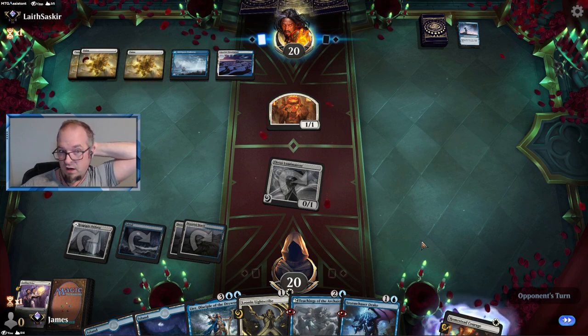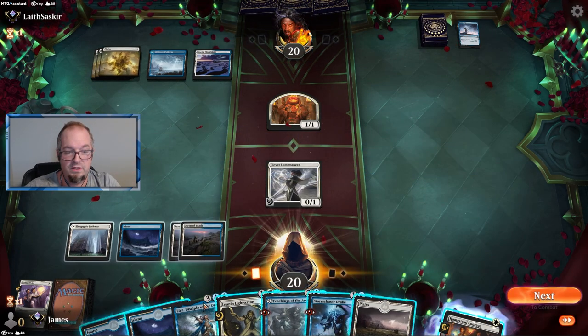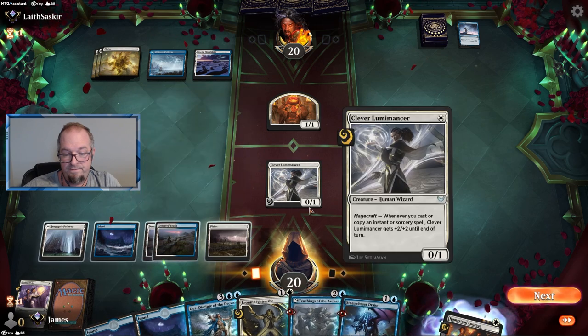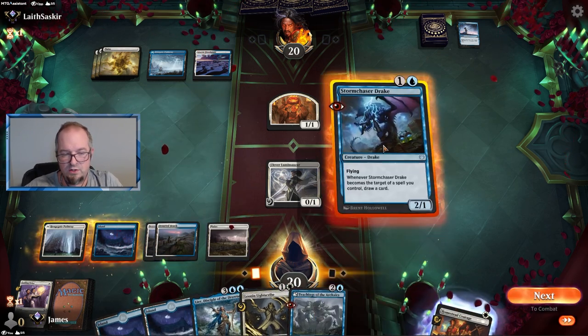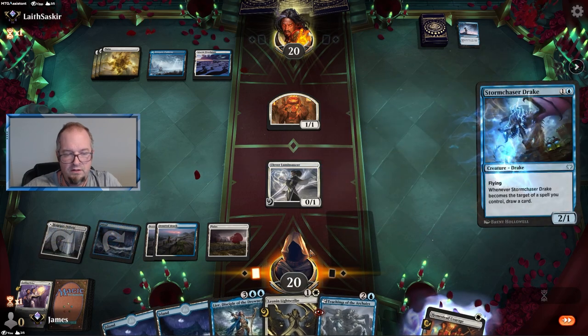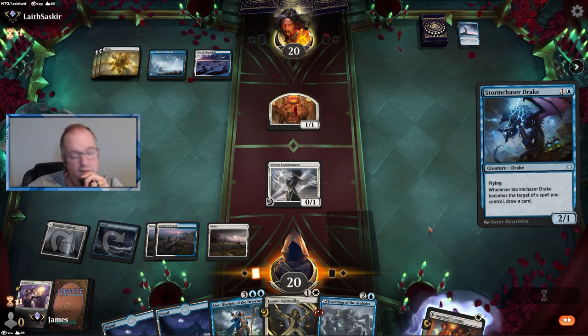They only have 3 cards. They haven't been able to dig. They're in big trouble here if they don't have a Memory Deluge or something. Okay, so I guess we just go Stormchaser and Leonin. See if they counter it. They do, that's okay.